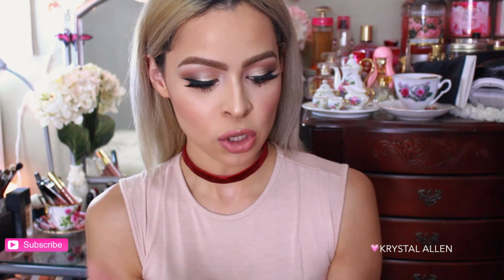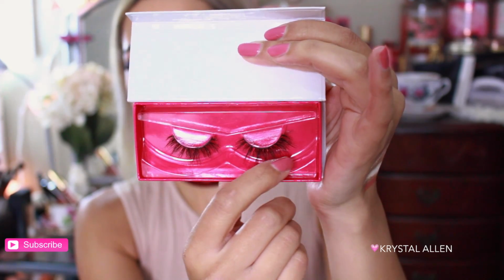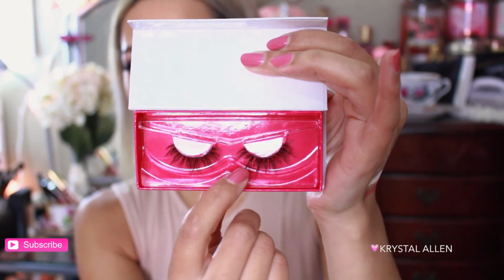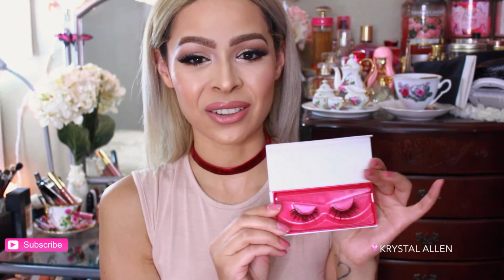But I've also been really liking their lashes in the style Slay. They look like this. These are so pretty, right? They're just very fluffy and wispy. These ones don't really come out to a flare. They're kind of even on the inner corner and the outer corner, but I feel like they still look really pretty on the eyes. I really love the Tokyo lashes in Cleopatra and also the ones in Slay.